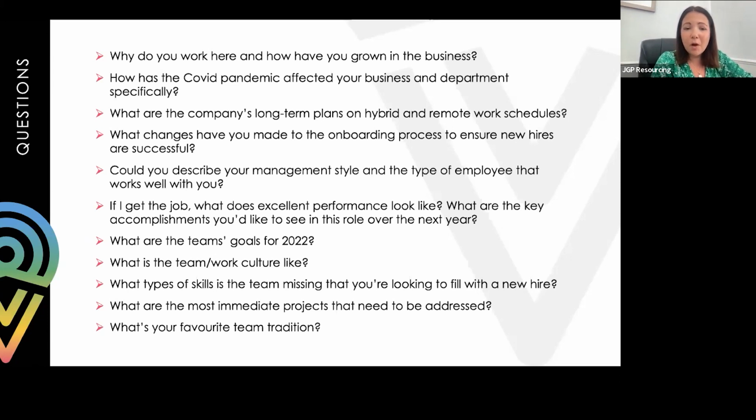If you're going to be working as part of a team, ask what the team's like. What's the team dynamic? What's the culture like within that business? And also things that are missing. Are they missing and looking for someone to be really proactive? Are they looking for someone to be really organised within that business? They're sort of things that the manager will be able to tell you. And like I said, you're interviewing them as much as they're interviewing you.